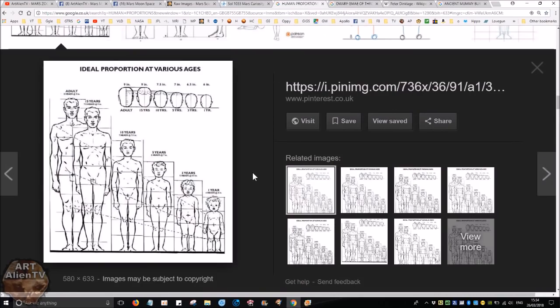Now, I've been looking at human proportions here. Of course, this thing on Mars is much smaller. If it's only a few inches, I was trying to work out how tall it was, and if it is roughly human proportions, then we're looking at a person that's only about 2 foot tall, about 20 or 24 inches, maybe somewhere between 18 inches and 24 inches, which is 2 foot.